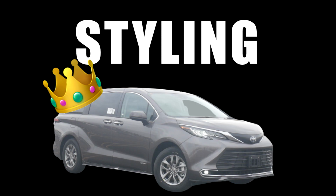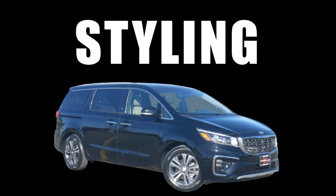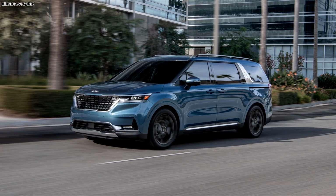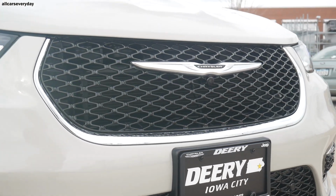In this category, the Sienna unexpectedly ends the Pacifica's 4-year styling stronghold. The Odyssey is no slouch either, but it's time for Kia to update their game. And with the 2022 Carnival, Kia seems to have done just that. Tune in next year to see that new van take on these three after their first year of sales. But otherwise, this comparison is over.